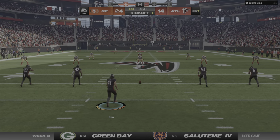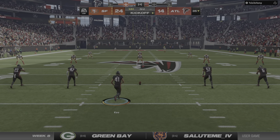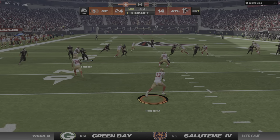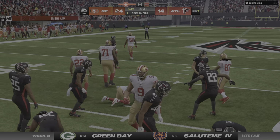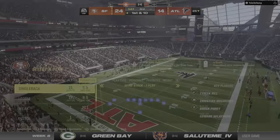Following the touchdown, here's Koo to kick off. And able to get this out to the 25. The San Francisco offense ready to start their next drive.